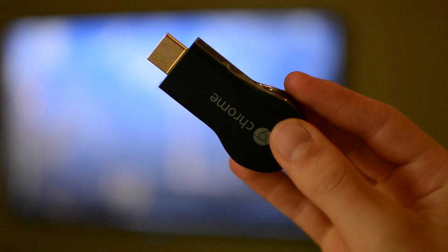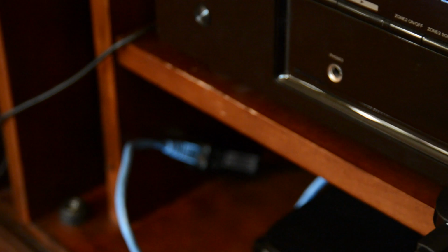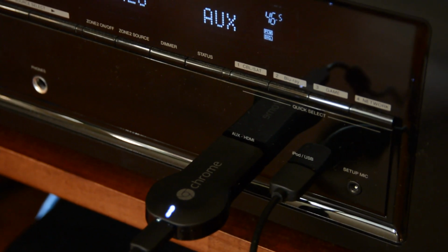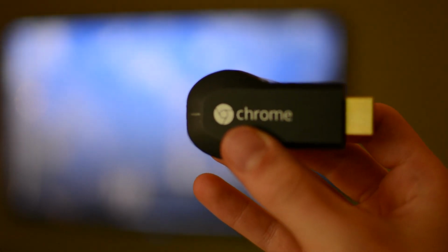The Chromecast is small, extremely small. It's around the same form factor as a USB stick, just a bit larger. It's still able to fit in small spaces, such as behind your TV, without any problem. On the outside, there is a small LED and the Chrome logo, and a micro USB port for power.